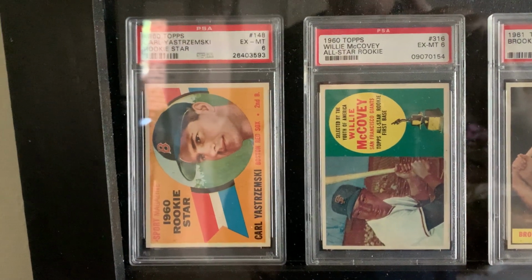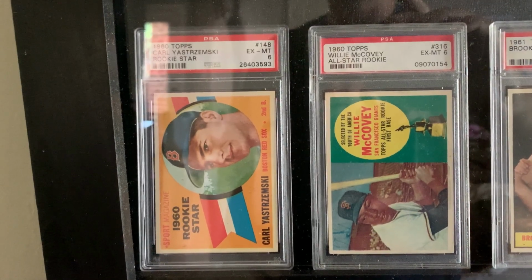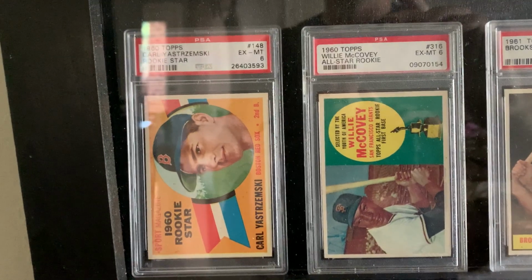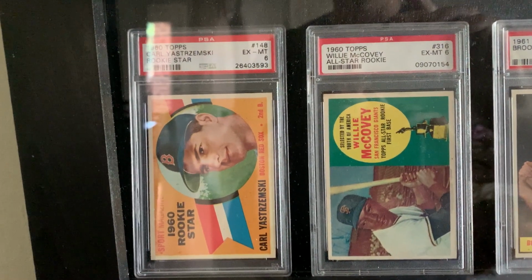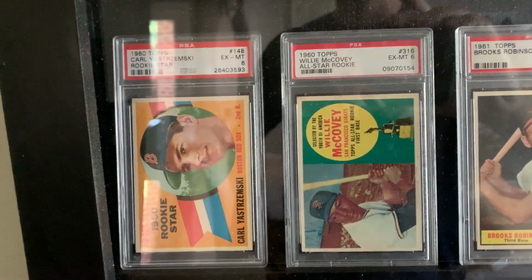Willie McCovey was one of the first slabbed PSA cards that I ever got on eBay. I don't know how long ago I got that, but it could be going on like 10 years now or more. Probably more, maybe closer to 15. So that card's gone up since I bought it quite a bit.